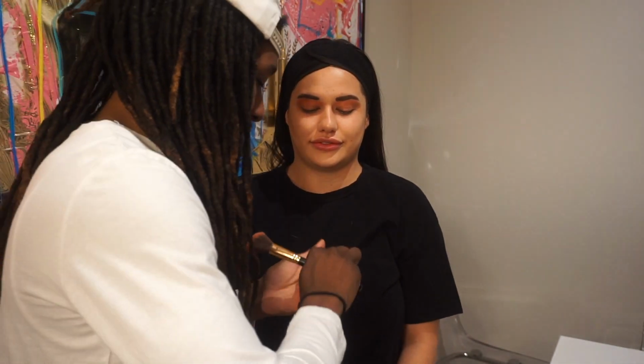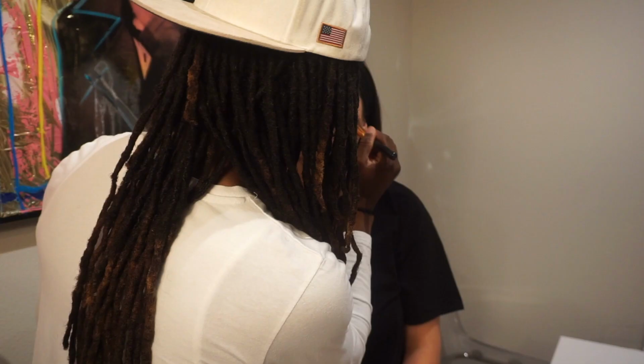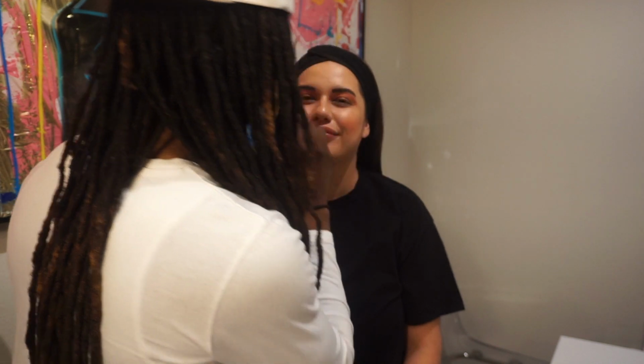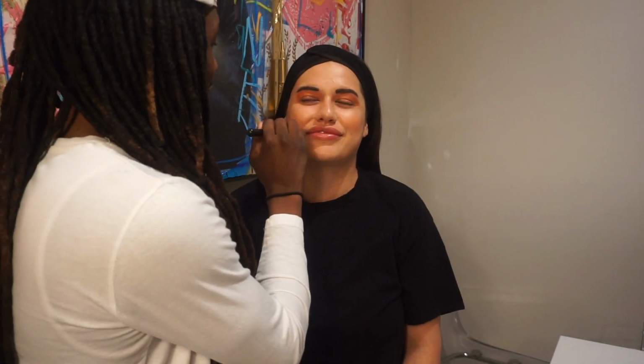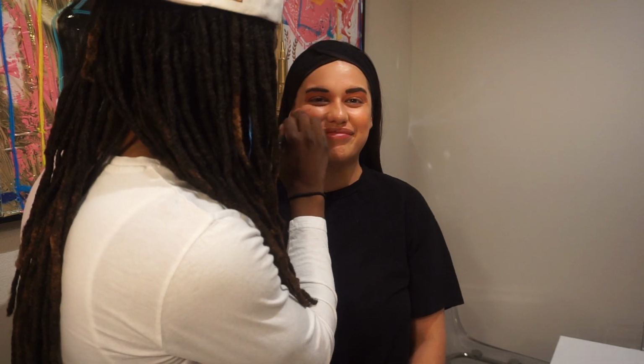Right now, I'm gonna use this MAC blush. So we're gonna go ahead and pop that open. Make sure you clean your brushes, lady. We're gonna clean the brushes. Don't worry, guys. That's nice. Because I love them rosy cheeks. It's just like grandma used to be. And it's like, boom, get them nice and rosy.